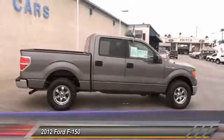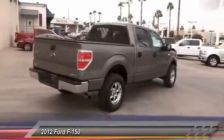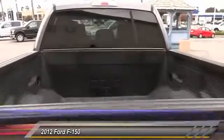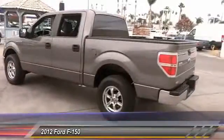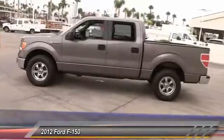Here are some of this vehicle's great options: steering wheel audio controls, keyless entry, Bluetooth, power steering, alloy wheels, air conditioning front, automatic stability control, cruise control, AM/FM stereo radio, bed liner. If affordable style and reliability are what you're looking for, this vehicle couldn't be more perfect. Drive it today.